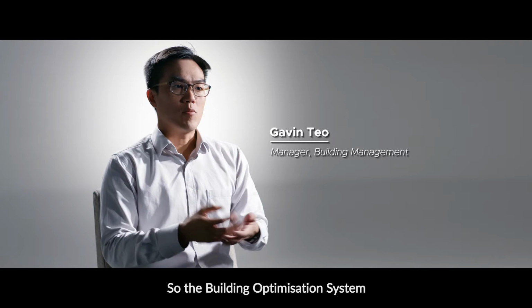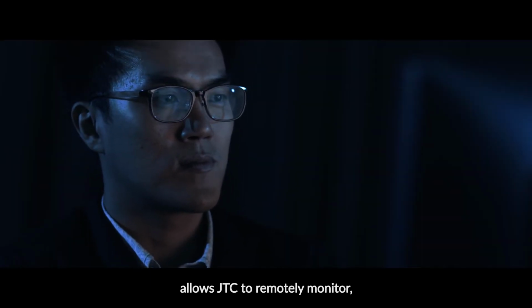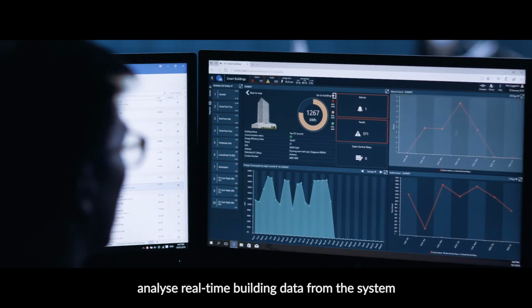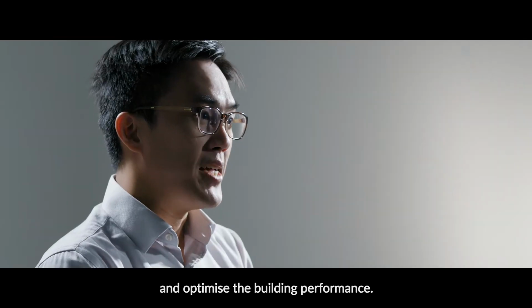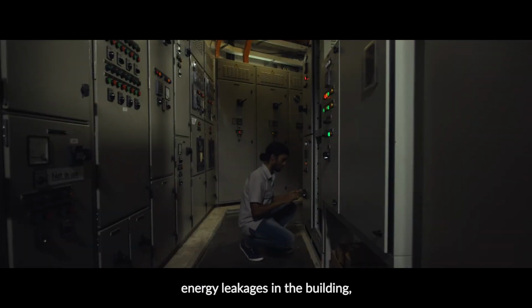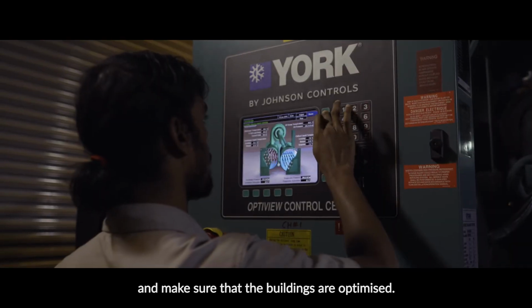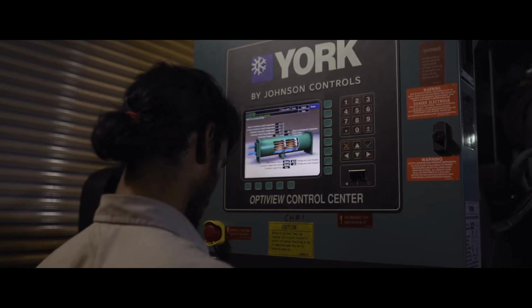So the building optimization system allows JTC to remotely monitor, analyze real-time building data from the system and optimize the building performance. It allows us to address those faults that cause energy leakages in the building, resolve them in a timely manner and make sure that the buildings are optimized.